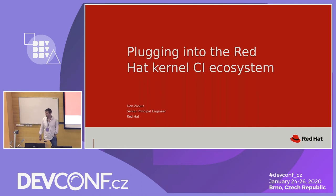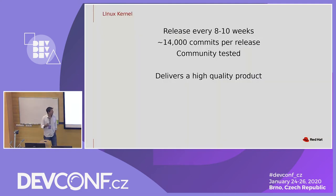For those that don't know me, my name is Don Zickus. I'm a senior kernel engineer at Red Hat. I've been there a long time. Today I'm going to be talking about how we plug into the Red Hat kernel CI ecosystem, what we're doing in this space, and how we're interacting with the upstream community on this stuff. So enjoy.